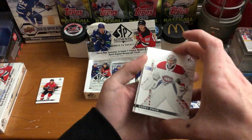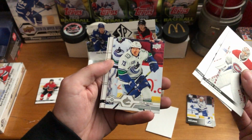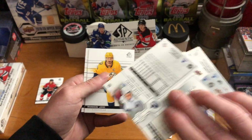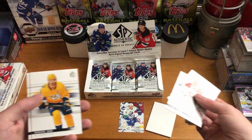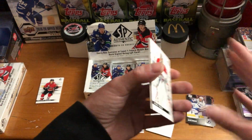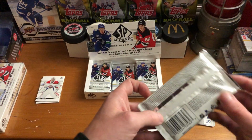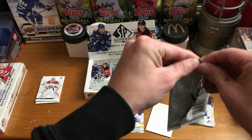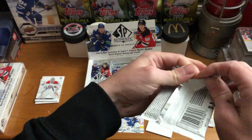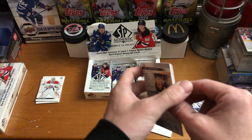See what we get. Carey Price, Jake DeBrusk, Tyler Toffoli. I guess that's update. Got an update card. There's a lot of good hits in this product. You get the update Young Guns. Those are pretty popular. You get the David Ayres. I think people are looking for the David Ayres. And one of the other goalies. I believe it was New York's goalie.